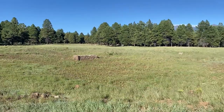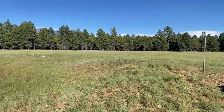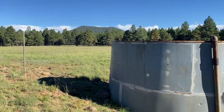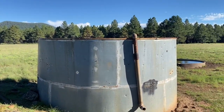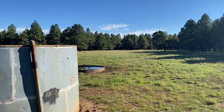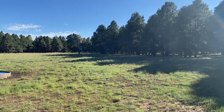So standing at the water tank, there's of course more open field beyond it, and then here is the water tank, which I'm assuming just catches rainwater and then goes down to that lower tank where I guess cattle and probably anything else can drink.